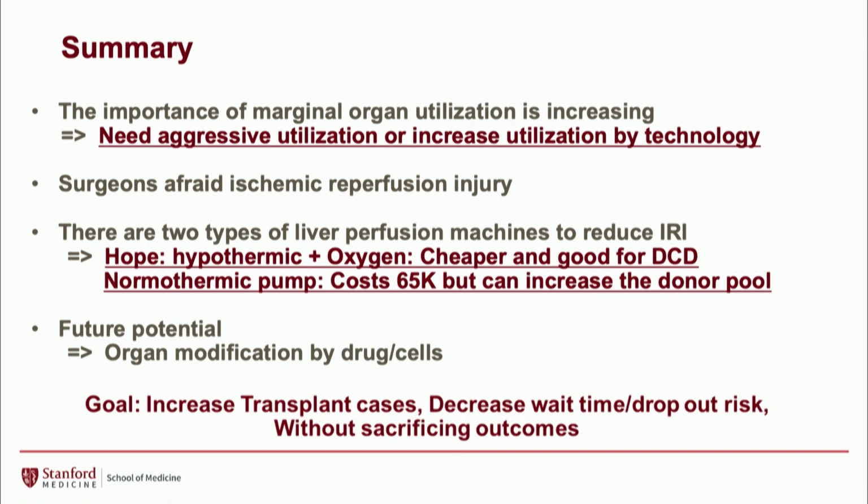So in summary, in this new allocation system, we need to utilize more marginal organs, unless a patient whose MELD score is less than 29 cannot get a liver transplant. And more and more competition happens, especially around here. So if we want to give liver transplants to the patients, we have to be more aggressive. And yeah, this is very important.